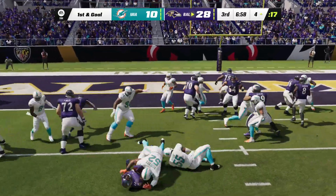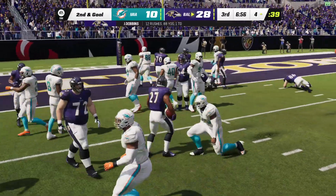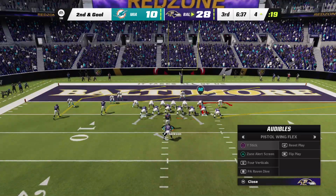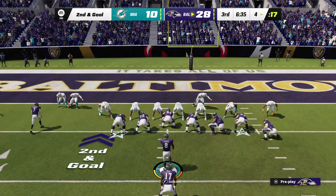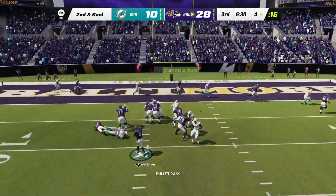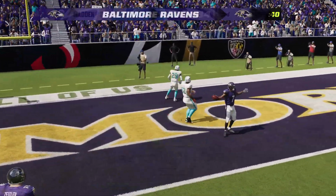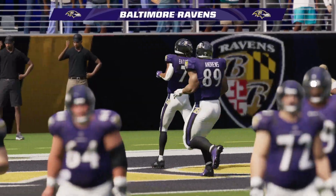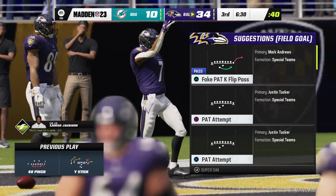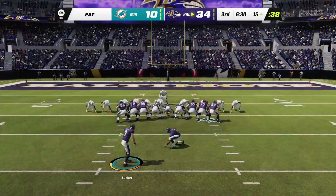Dobbins is not going to advance very far. He'll be stopped right at the line of scrimmage. Line of scrimmage, again the 4-yard line. 2nd and goal. Now it's Jackson. That is caught. It's Bateman for a Raven touchdown. Rashad Bateman, his 2nd touchdown of the afternoon.